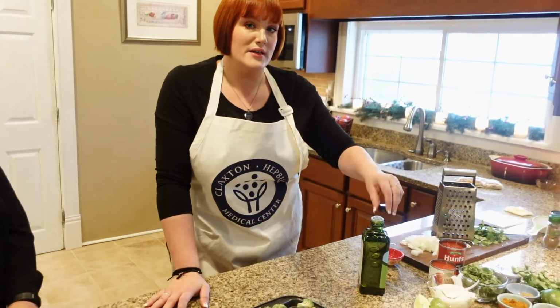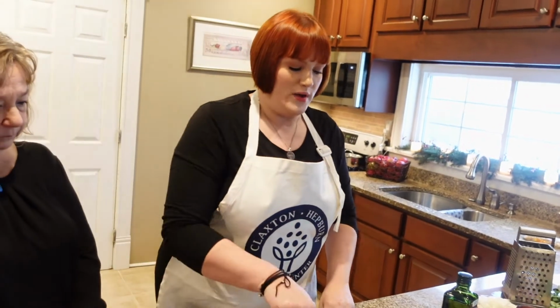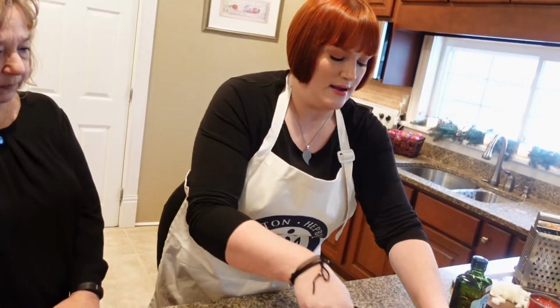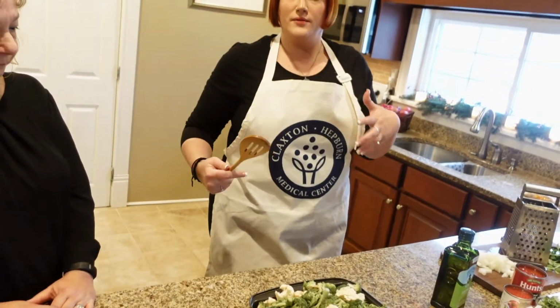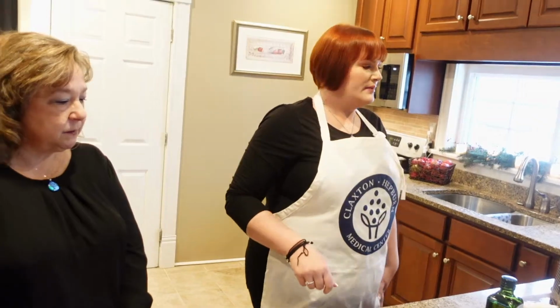But the good thing about investing in spices is that you can keep using them again and again. So you can do quick, simple recipes like this that have really full depth of flavor over and over for very minimal cost. Yeah, a lot of your spices also are nutritional powerhouses as well.